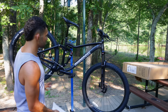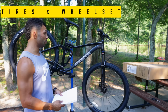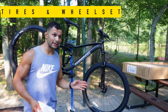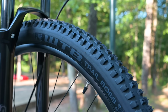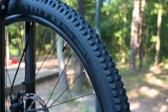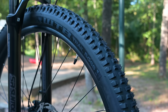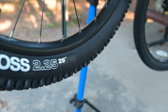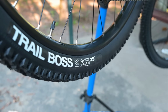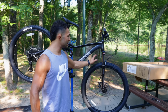While we're talking about the fork, let's talk about the tires and the wheel set. This thing's got a hookup with it, okay? We were putting this thing together, and luckily I noticed the lettering with the WTB Trail Boss up front. This one's grayed out. The one in the rear is actually white, all right? So they're both Trail Boss, but the difference is the front, you're going to be rocking a 29 by 2.4 inch tire, and on the rear, it's a 29 by 2.25 tire. But the tread, the lugs on there look pretty good. There's a little bit of gappage in between. I'm not crazy about it.